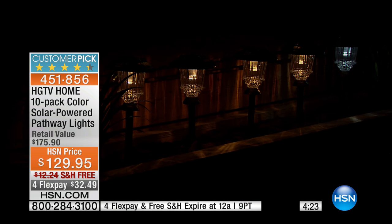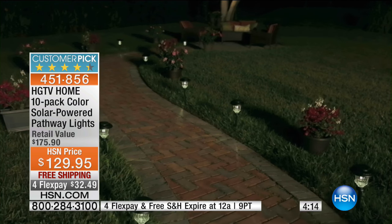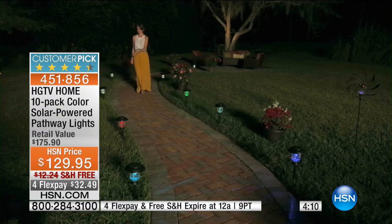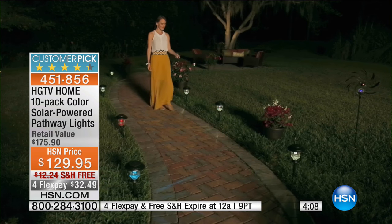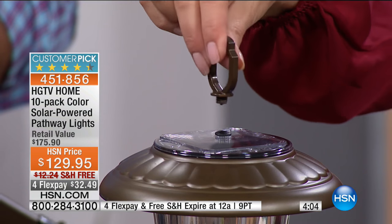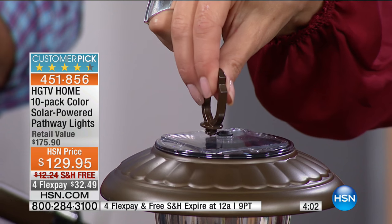10 lights coming to you with free shipping and handling. And then the ability to use these in such different ways. So if you want to use them almost like a lantern style, because you have that little finial at the top, then you can hang them. You can also set this right on your patio table or around the pool area.